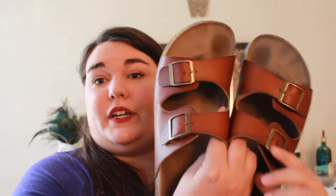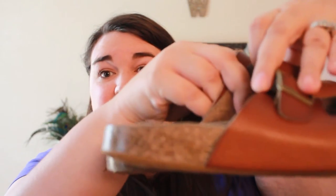Love, you can see my toe prints. You can see on the heel, I have been wearing the heck out of these things. They are so comfortable. They're so easy to just slip on. I wear them with jeans. I've worn them with shorts. I've worn them with sweatpants because I just don't care. But love, love, love, love. Highly recommend those. I think they still do carry them. So definitely check those out at Target.